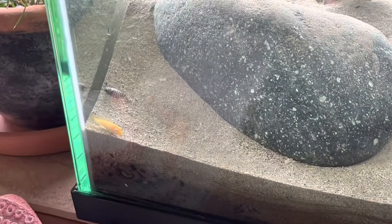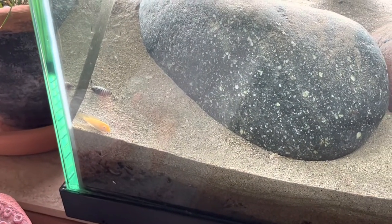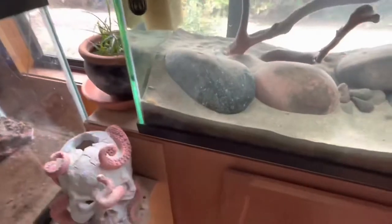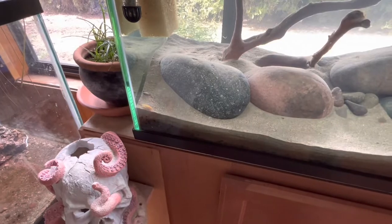I don't look too good, actually. Let's see what we can do. I'll get back to you guys. So this is my first time having an African cichlid tank. I think I know what I'm doing.